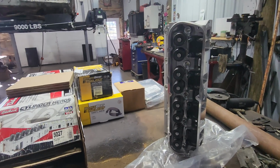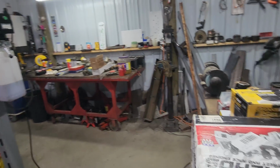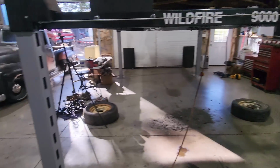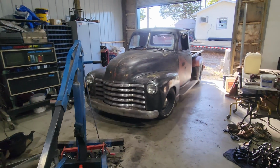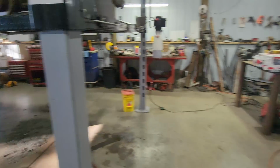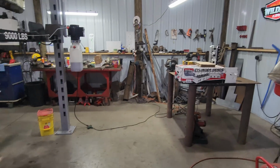Yep, sure is. Anyways, I spent a lot of time last night looking for parts for this motor. Let me tell you, Ford, it's not as popular as a small block Chevrolet. I can buy pretty much anything for that motor and get it in a day or two. Not so on a small block Ford. They're still plentiful, but you can't get them as quick.